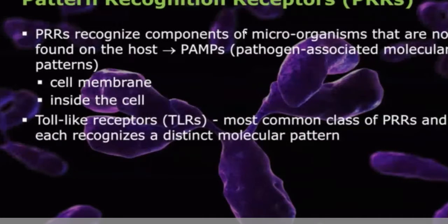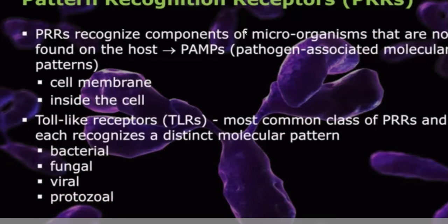The most common class of PRRs are the toll-like receptors, TLR, and they come from the German word toll, meaning wonderful. And they were first discovered in fruit flies and called toll receptors. And when they found them also in humans, they said, oh, they're toll-like. So I guess the fruit flies got in first. So we resemble the fruit flies having toll-like receptors. Each one of them is tuned to recognize a distinct molecular pattern. And there's about 11 of them. But there are many other pattern recognition receptors as well. And those distinct molecular patterns can be either for bacterial infection, fungal, viral, or protozoal.